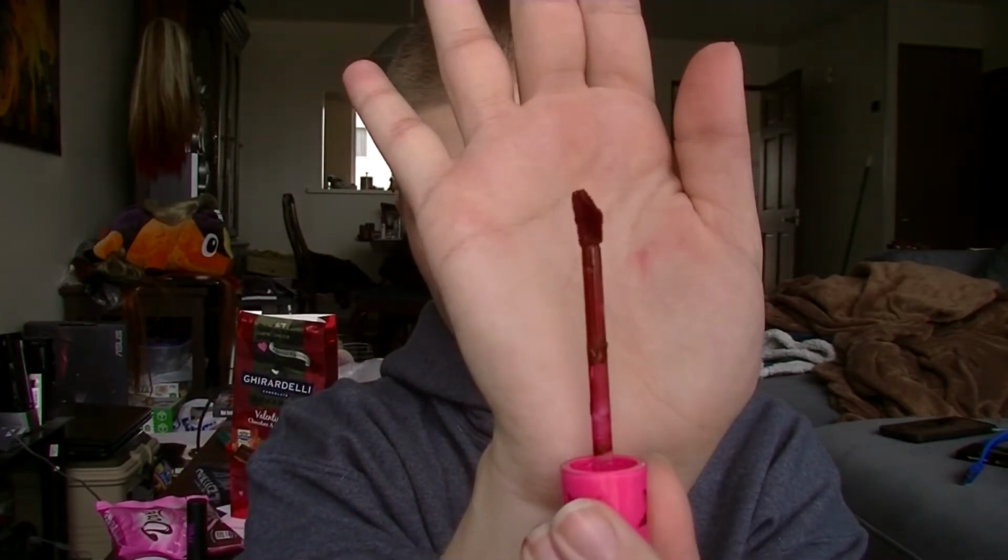Now I did notice that these doe foot applicators have a little curve to them, if you see that. And I kind of like that. It does hug the lips very, very well. So I'm going to tell you one thing about the shade right off the bat. You are going to need a lip liner, a lip brush, or something to get a little bit more precise around the outside, or concealer to correct it. Because this shade is so dark, it is very, very tough to apply.